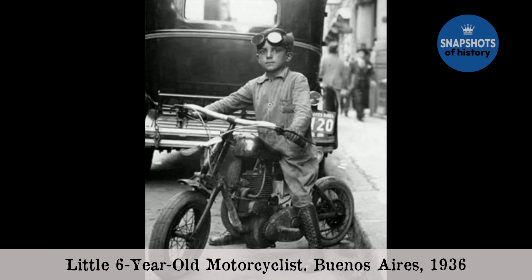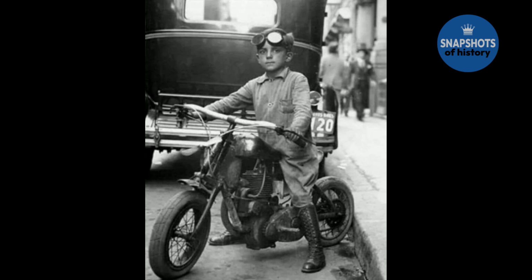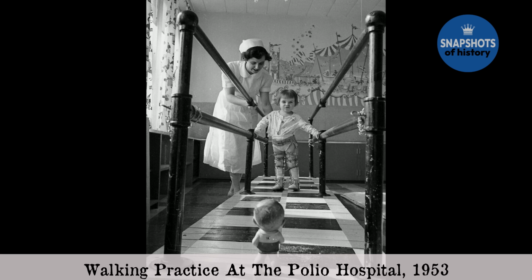Here's a cute shot. This little motorcyclist is just 6 years old. The photo was taken way back in Buenos Aires in the year 1936. Here's a photo from 1953 showing walking practice at the polio hospital.